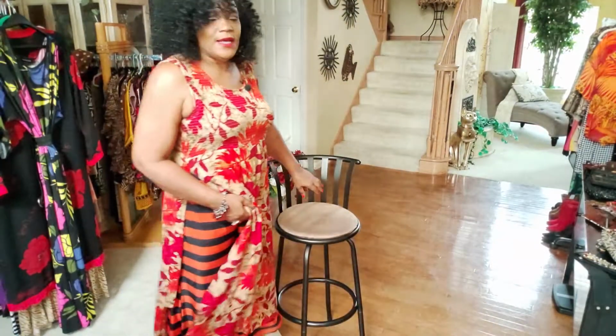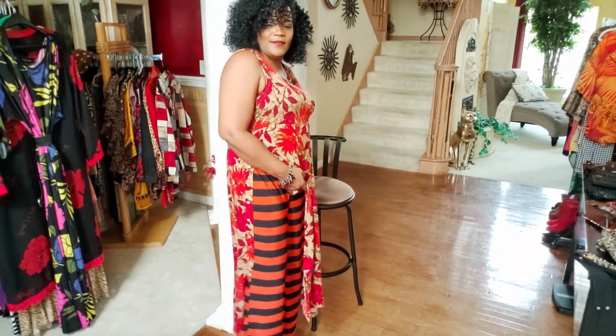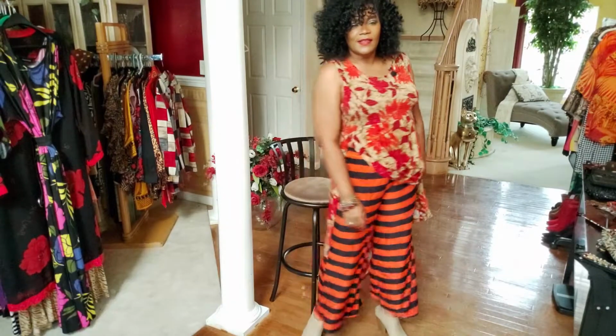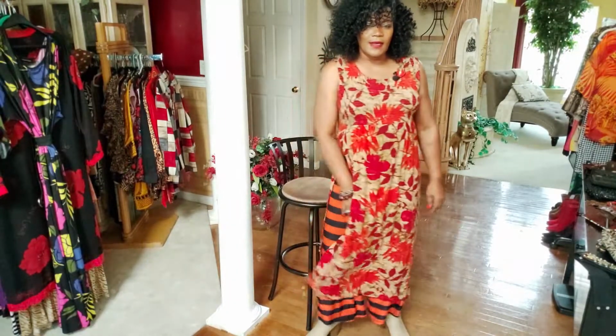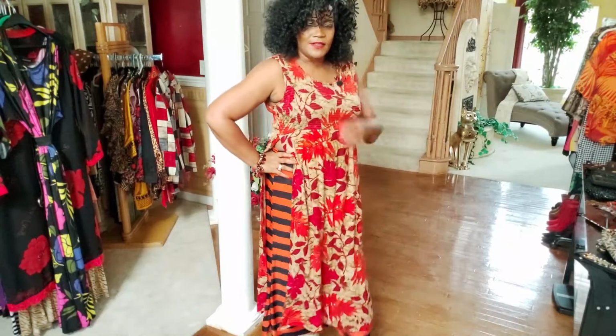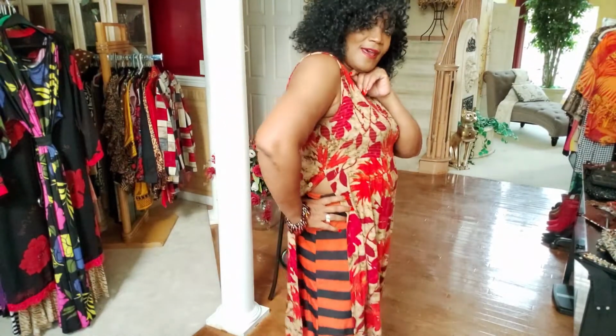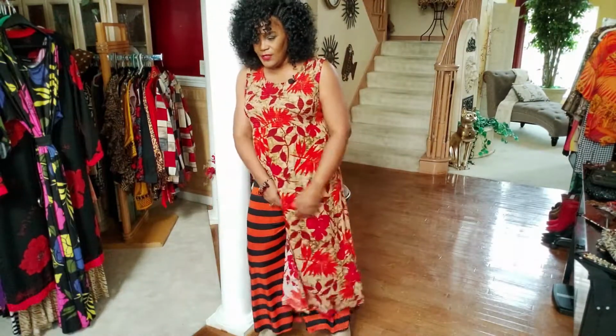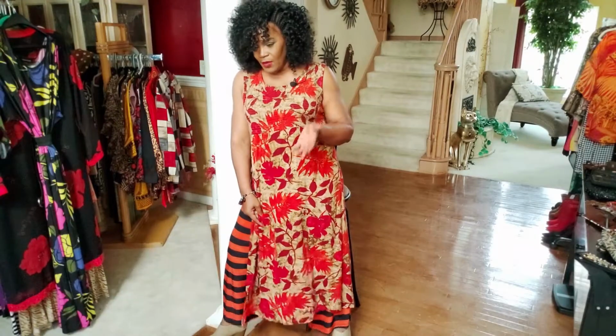Kind of that blasé type of pants that I love. It's kind of like it's slink. It walks when you walk. It moves when you move. Look at that. And I love the slit on the side of this dress. So I love the colors. I love why I picked the color. It has that gray, the tan, the burgundy, the orange. It just flows. So, you know, every now and then you kind of be feeling yourself.